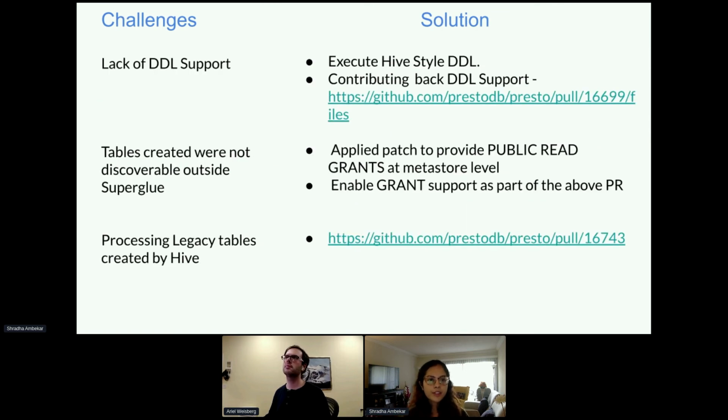Then the other set of challenges was lack of DDL support. So we are contributing back DDL support. We have a PR, but as a workaround right now, we execute Hive-style DDLs. Then the other challenge was that tables created were not discoverable outside Superset.